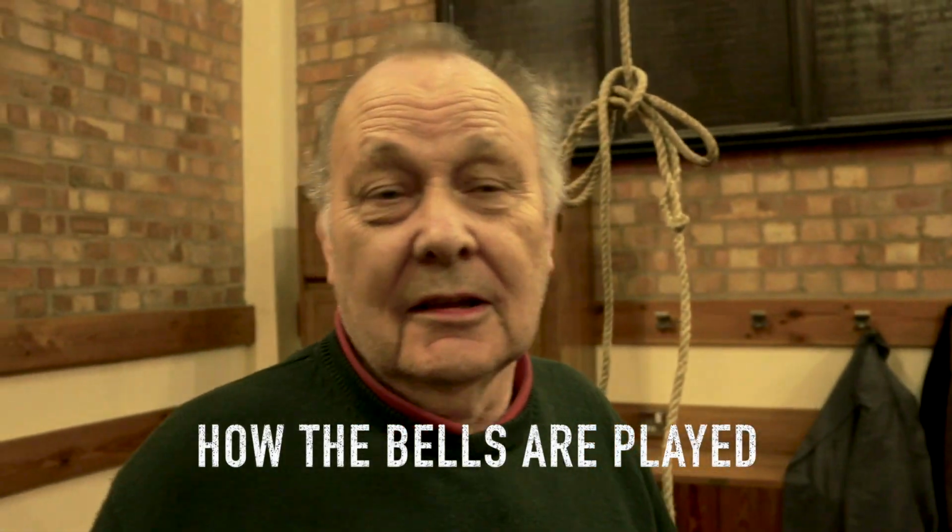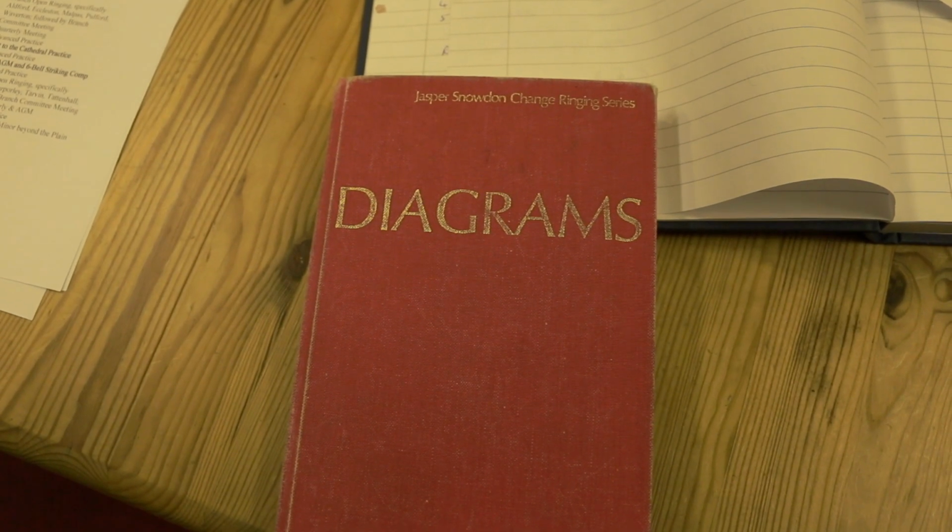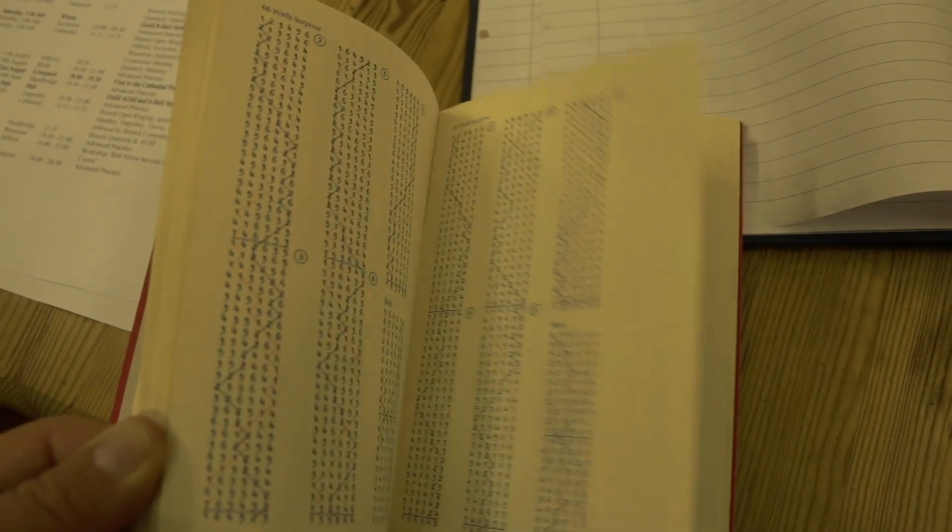Basically, we're trying to ring changes. Make the bells sound in some sort of mathematical sequence so that they sound right. And hopefully with a bit of music thrown in, although it's not done by musical notation.